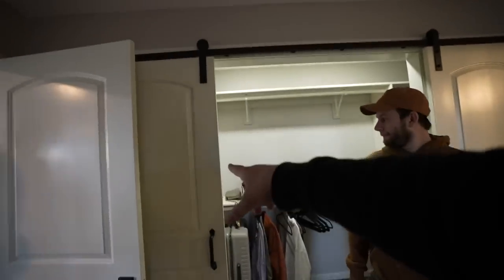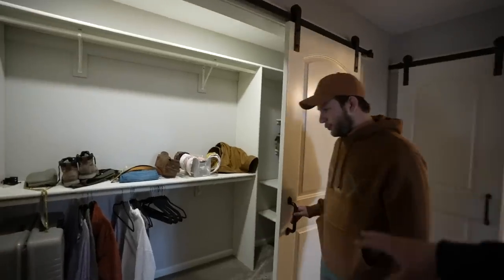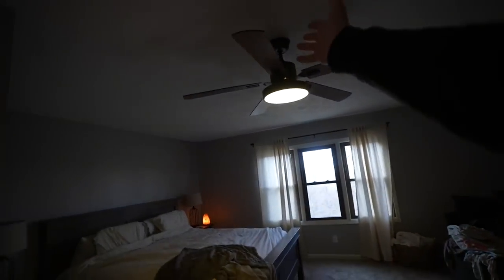So we put in these sliding barn doors. So, huge custom closet. Pop Beefcake went crazy, built all these shelves. It looks amazing. We already got curtains up. We got a new ceiling fan.